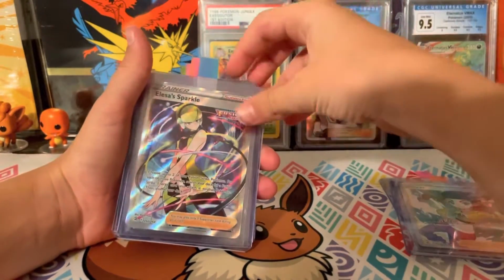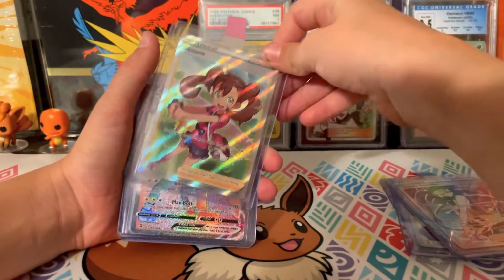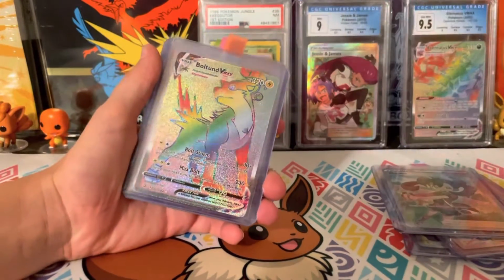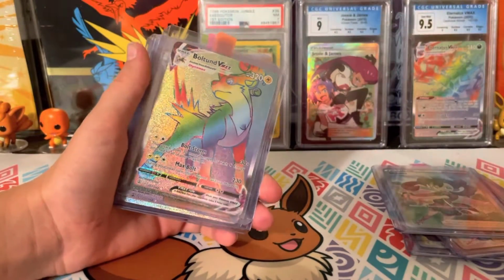And we have none of these cards. This is crazy. And then another full art. Oh my, how many are in here? Oh, Rainbow Rare. Oh, it's Bolted. Yeah, that's cool. We don't have that in our binder. River does. Yeah, River has a PSA graded one, doesn't she? Not of that. Hers is the Shiny Fates.